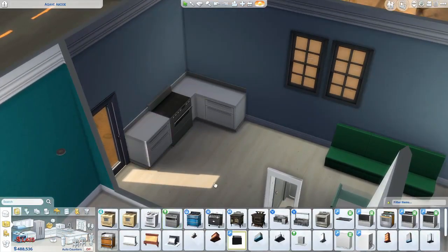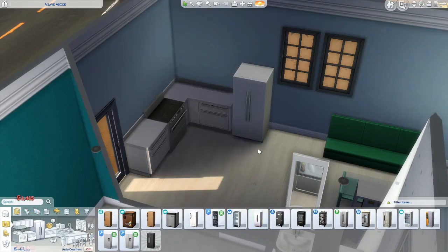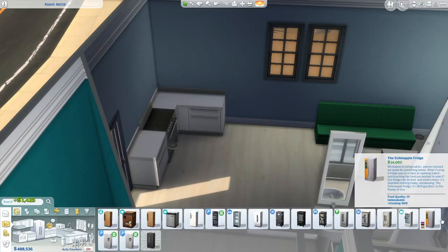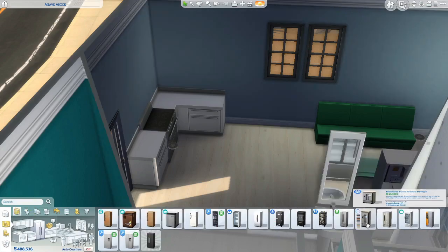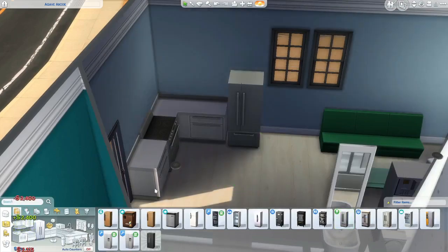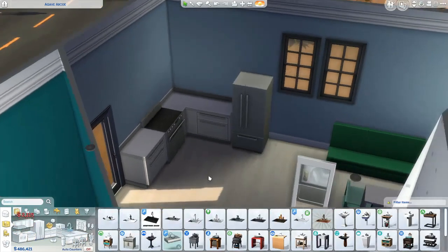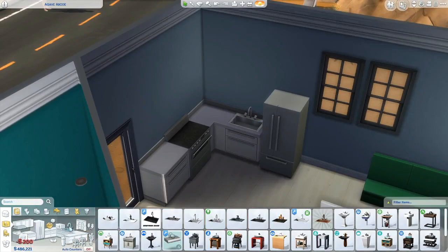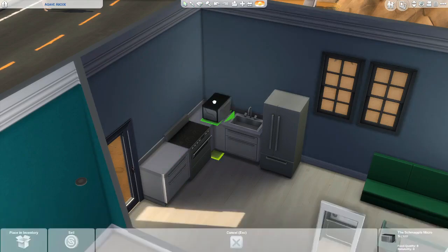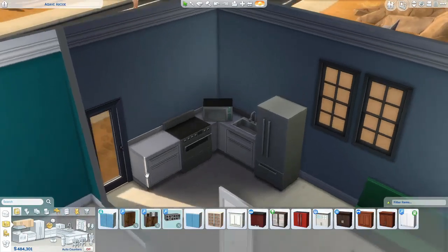Okay, we got the stove, we got a fridge. At least this time we can actually make some food because we didn't have a countertop in the last one. Where's that one? There it is. No, you know what? That's okay. We got that fridge, and we got a sink. Okay, perfect, microwave. Get the ability to cook some good old food, and I know we can. Nope. Come on, let's go. Okay, perfect. There we go.